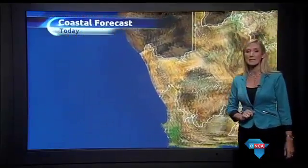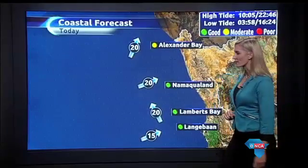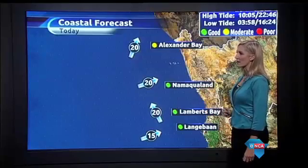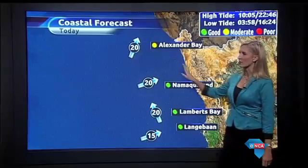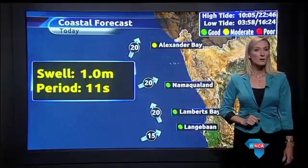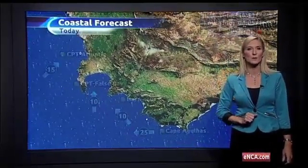Along the west coast, we can expect some morning fog for Alexander Bay, but with a good beach day once the fog clears. Good beach conditions are expected from Namaqualand through to Longabon, with a southeasterly wind for Lambert's Bay and more of a light west-southwesterly wind for Longabon, with moderate wind speeds for Namaqualand and a very small swell along the west coast of only 1 metre.